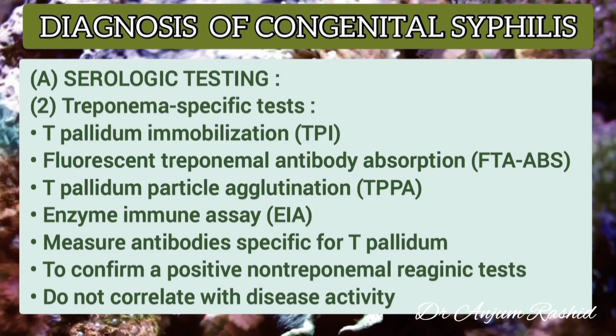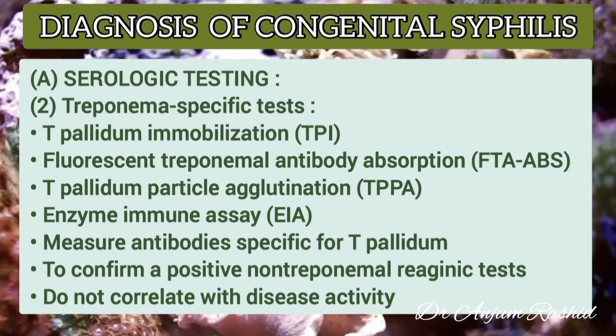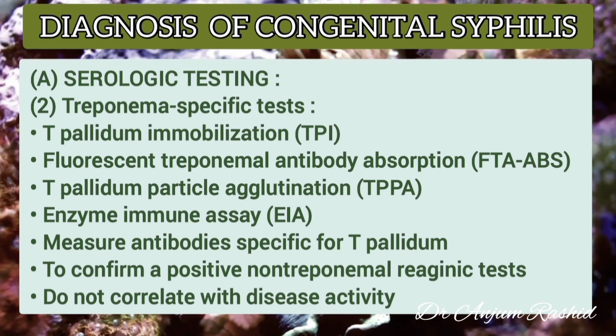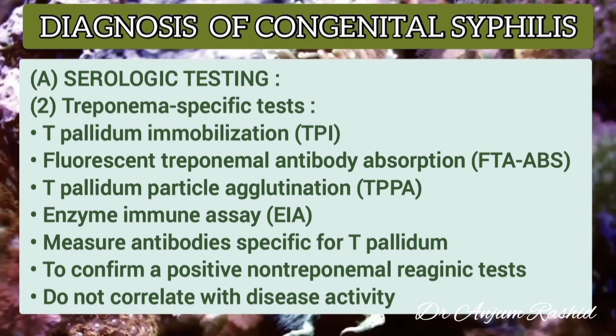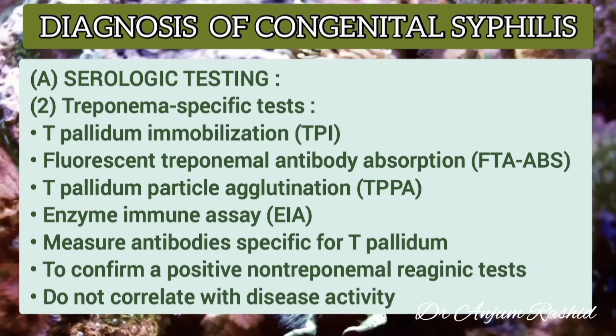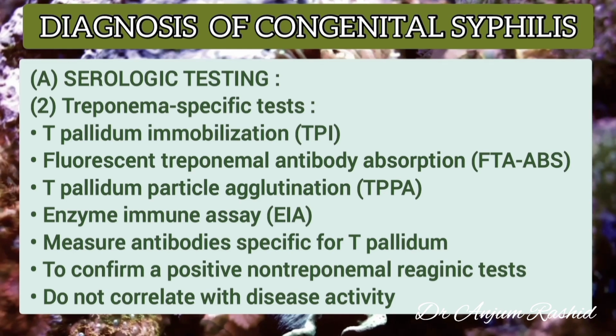In serologic testing, second is the Treponema specific test. These include Treponema pallidum immobilization test, fluorescent Treponema antibody absorption test, Treponema pallidum particle agglutination test, and enzyme immunoassay. These tests measure antibodies which are specific for Treponema pallidum, and these tests are used to confirm a positive non-treponemal reagin test. However, these tests do not correlate with disease activity.